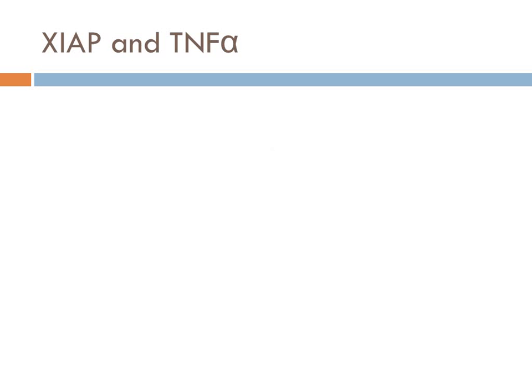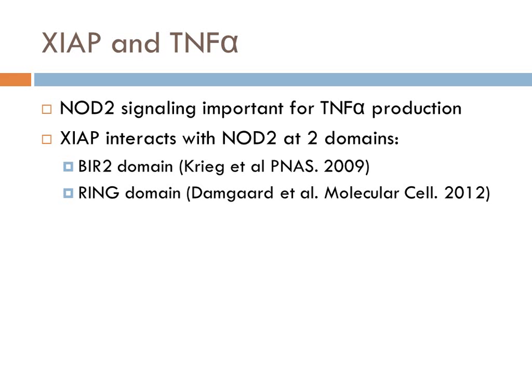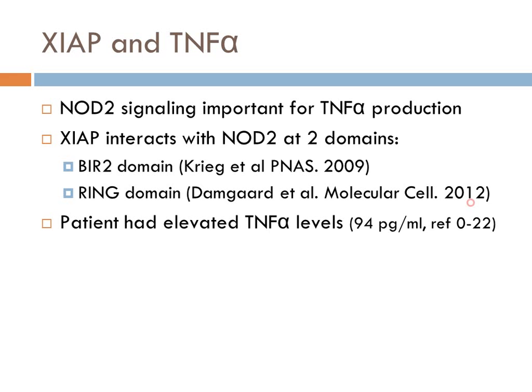Looking mechanistically at the relationship between XIAP and TNF-alpha, it's been well published that NOD2 signaling is important in TNF-alpha production, and XIAP does interact with NOD2 at 2 different domains. One is the BIR2 domain and also the RING domain, so there are a couple of possible ways where XIAP deficiency could be affecting the NOD2 pathway and leading to aberrations in TNF production. And we had looked at this patient's TNF-alpha levels, and they were quite elevated.